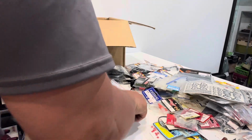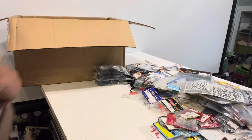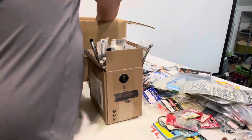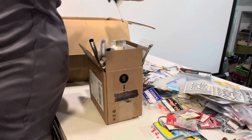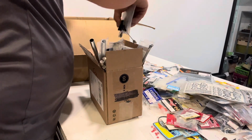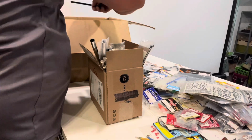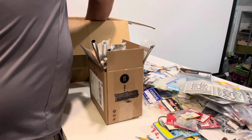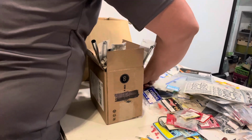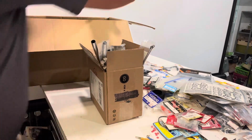Sorry for nudging the camera. Helicopter parts. Dean's size C5. That's good to have. Electrics, some wires, carbon fiber rod of some type. I think there's a reason all that was together. We'll call that miscellaneous helicopter parts. All right, here we go.